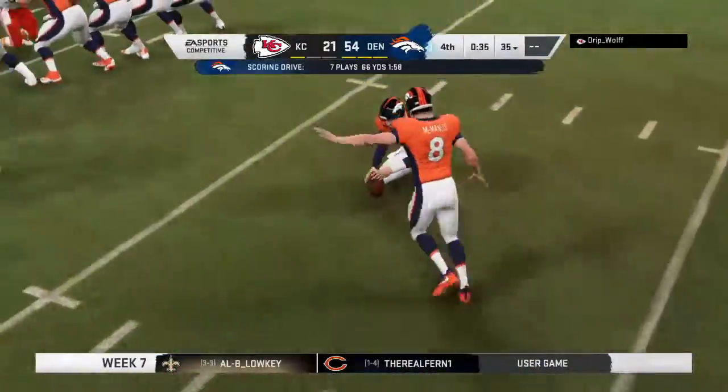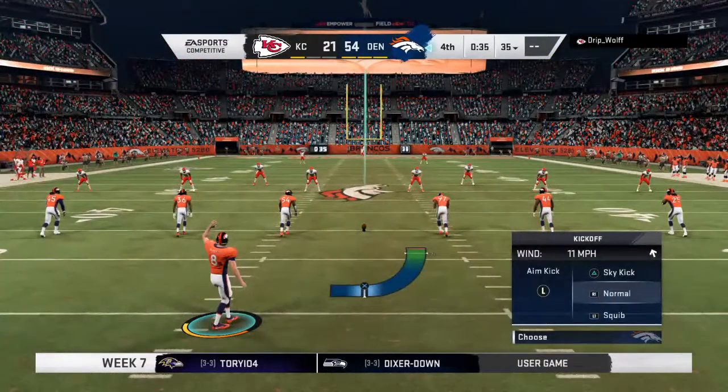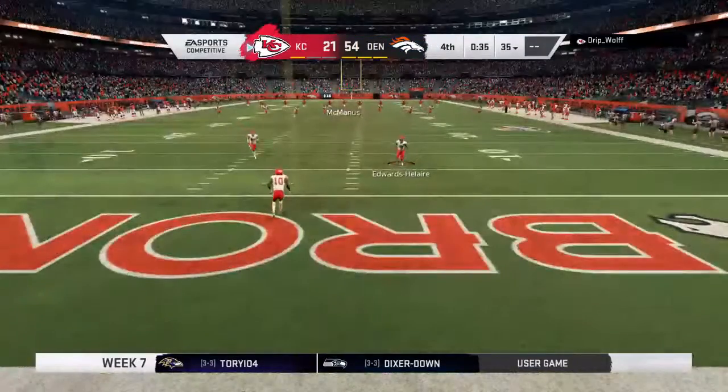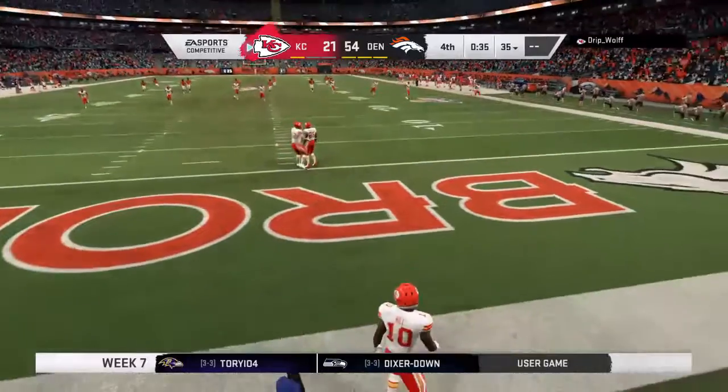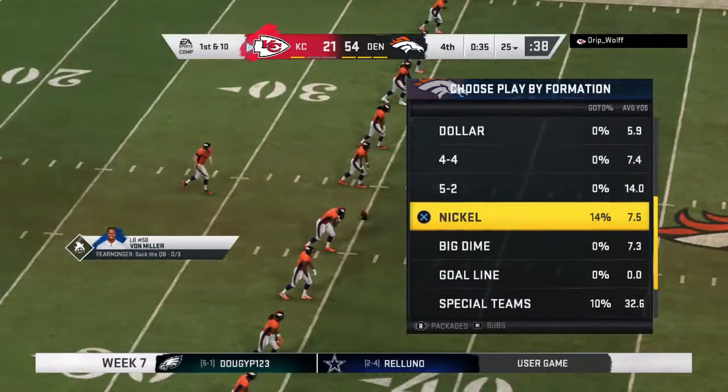Extra point from McManus is good. And that will extend this big lead. After the touchdown, here's McManus now to kick it away. And this will be a touchback as that sails over the end line.